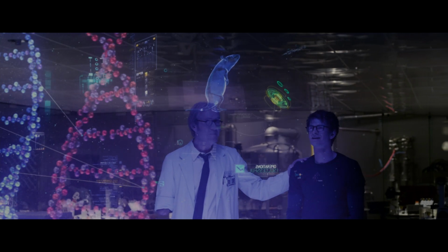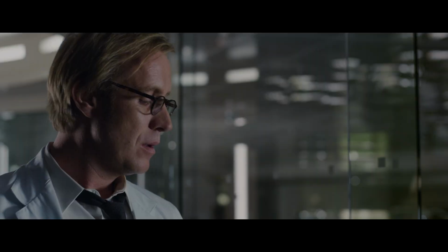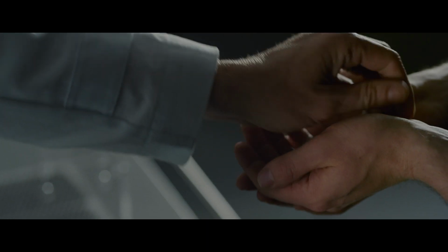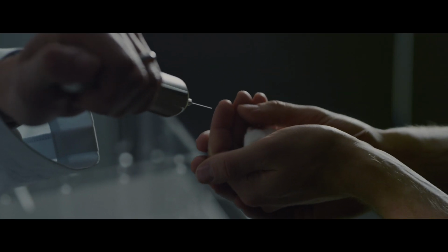Thank you. Meet Fred and Wilma, our three-legged mice. Hey, buddy. I gotcha. Okay. Careful. I'm gonna stick you by mistake. Human trials aren't until next week.